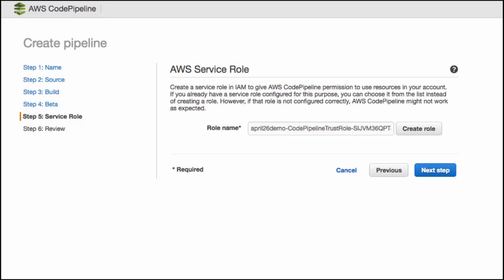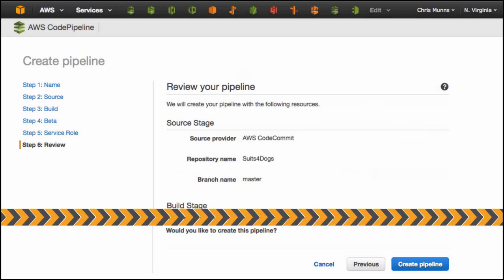In this case, I have a role that was created for me, and I'm going to use this role to allow CodePipeline to take the actions it needs to take. So now we're pretty much all done with this CodePipeline. Again, only really 5 steps that we have to go through here in order to get the initial pipeline up and running. I now get to go and review, and this page was much larger than what would fit on my screen. But you can assume here that what we have is the information about our source stage, our build stage, our beta stage, and our service role. And now we're good to create this pipeline.